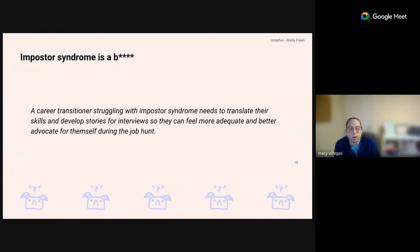Okay, so what's the problem here? Imposter syndrome. In case you're not familiar with it, imposter syndrome is a form of self-doubt when a person questions their abilities even though they're actually competent. They're afraid of being exposed as a fraud.